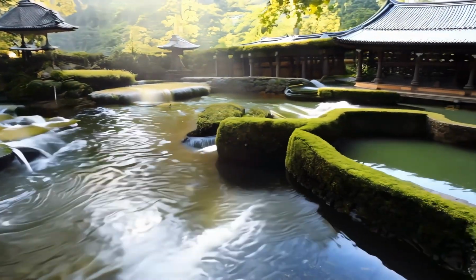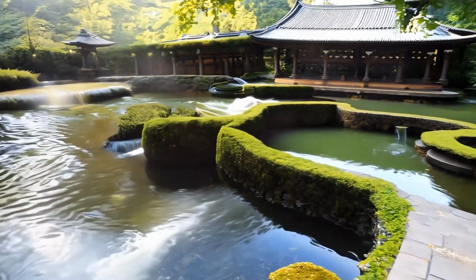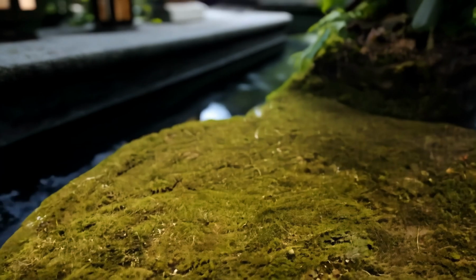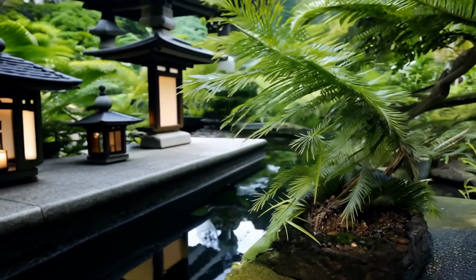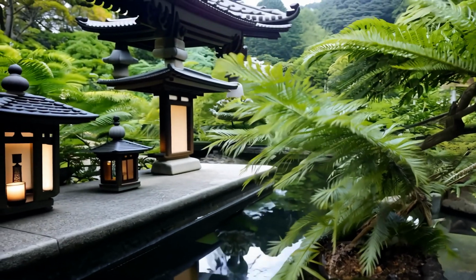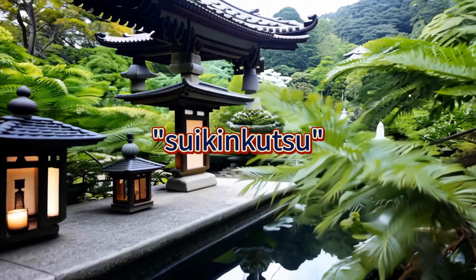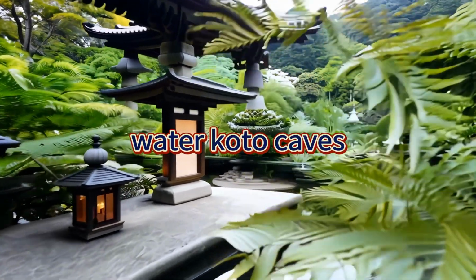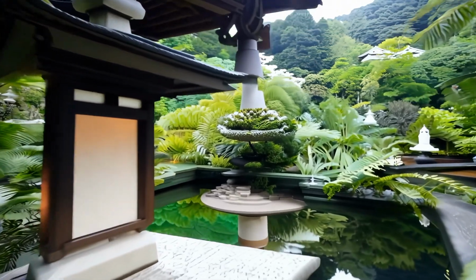The sound of water in Japanese gardens is as important as its visual presence. Garden masters meticulously calibrate the sound of falling water, from the gentle drip-drop of a bamboo spout to the rushing energy of a waterfall, creating what they call suikinkutsu, or water koto caves, natural instruments that transform droplets into music.